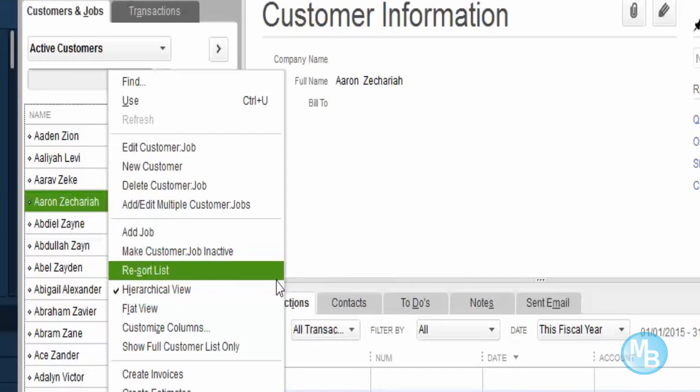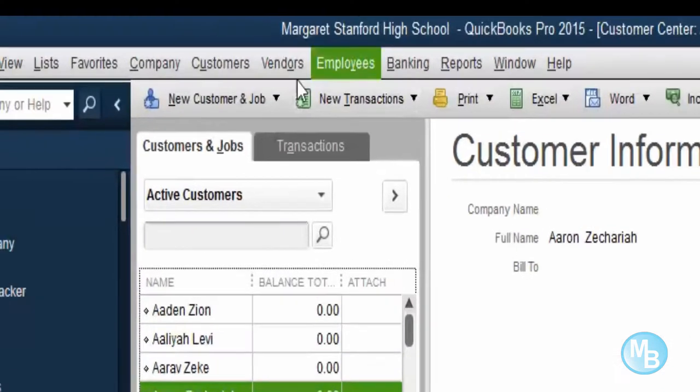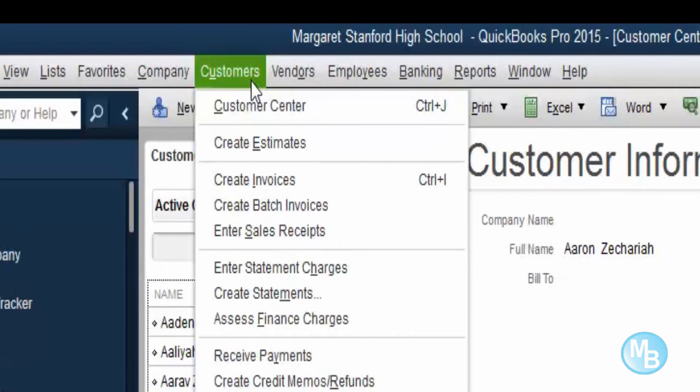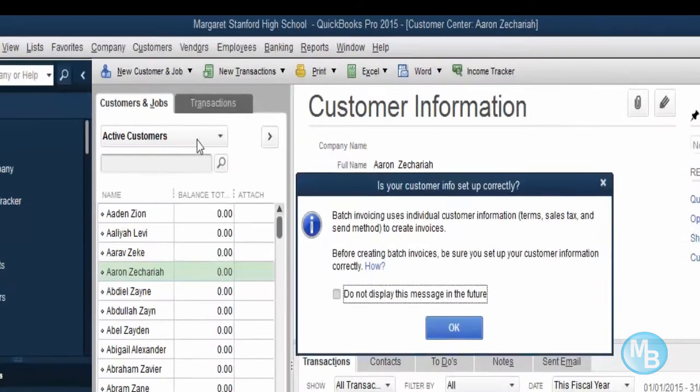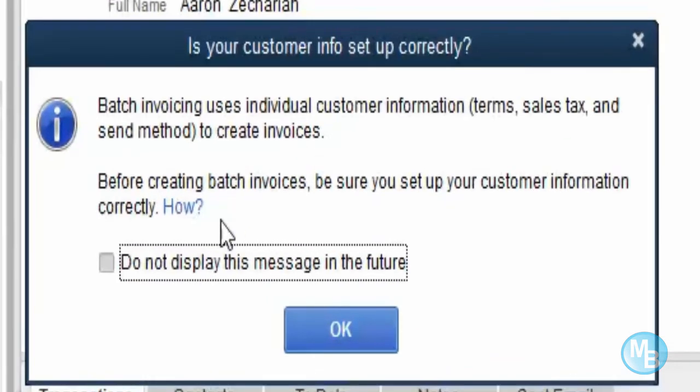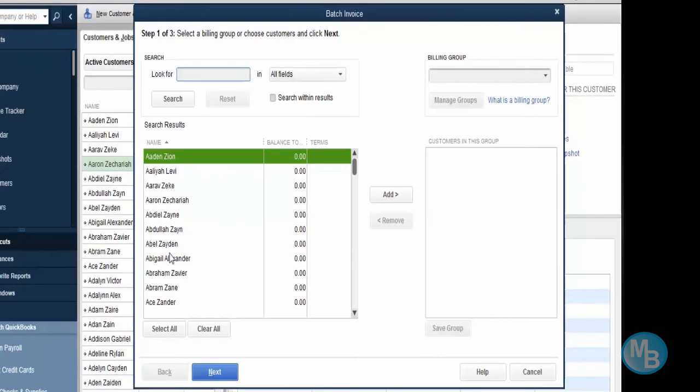We're going to right click, or we can do it from the Customer option at the top. Select Customers, and select Create Batch Invoices. We select OK, and we are going to select all.